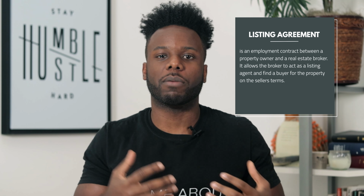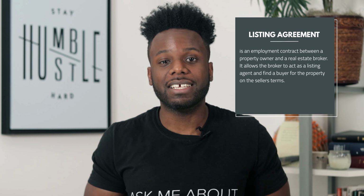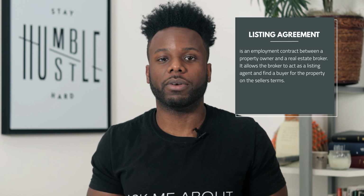Listing agreement. A listing agreement is an employment contract between a property owner and a real estate broker. It allows the broker to act as a listing agent and find a buyer for the property on the seller's terms. Basically, a listing agreement grants your real estate agent permission to find a buyer for your home.